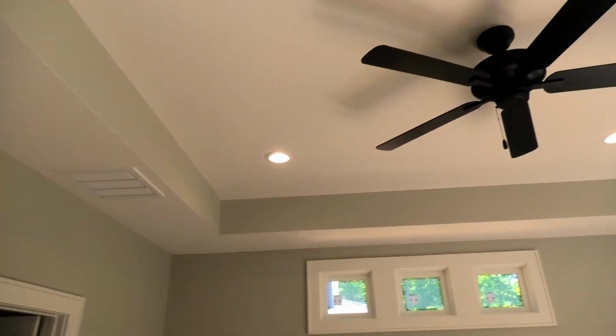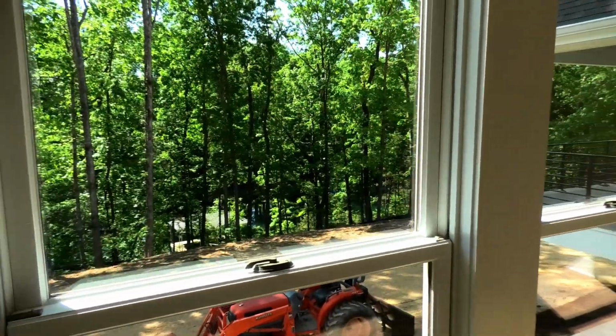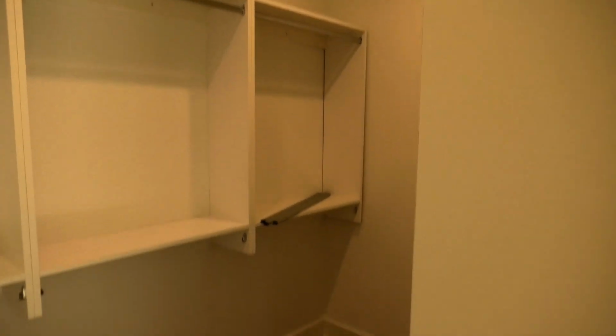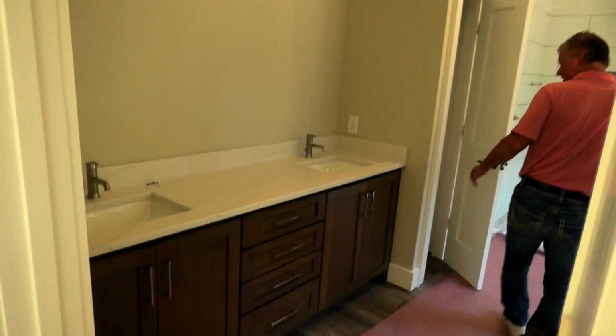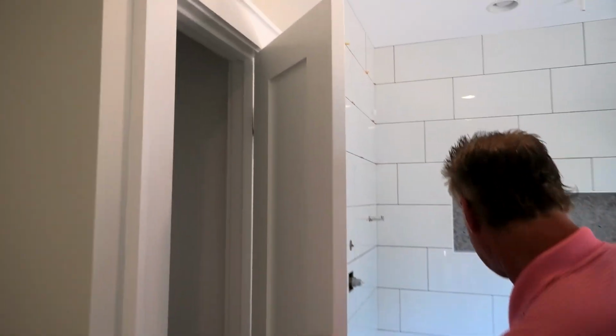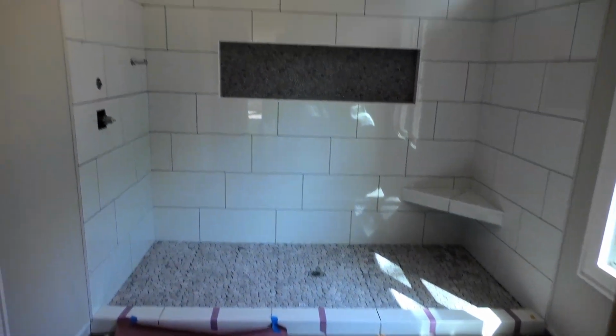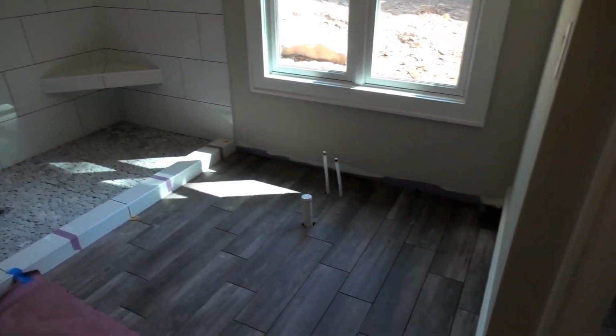The master bedroom, coming to the master bath. Got the double sinks that you would expect. And we'll go back over to the walk-in closet. Take a quick look at that. Lost my cameraman there for a minute. Coming over here to the double sinks. Again, quartz countertops. Obviously we'll get a mirror in here. Tile again for the bathroom. Little linen closet. They'll also have a tub here, and again a private toilet area.